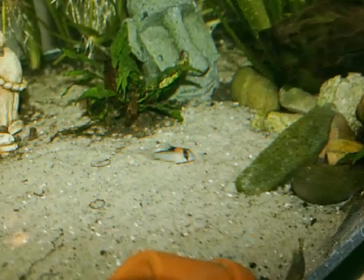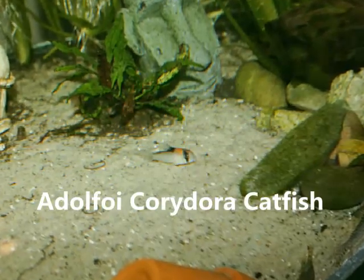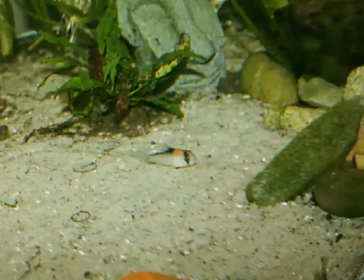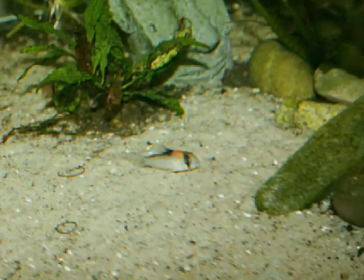Now this is a cool fish here. This is the Adolfoi, and I got a trio of them from a breeder back east, and I'm looking to breed those. So I have the wrong trio though. I have a male and 2 females, but I can still make that work. But just a gorgeous fish.